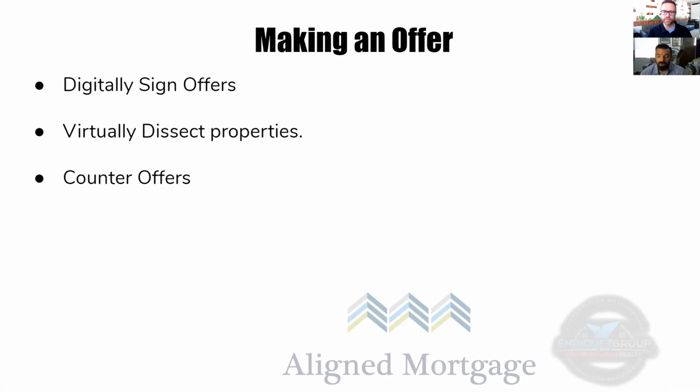And that's why when we list properties out there, we make sure that our clients are fully aware that we need to put as many protections in place, as much teeth in place, to protect them, because for the most part, as the RPA is written, there's more protection for the buyer than there is for the seller.